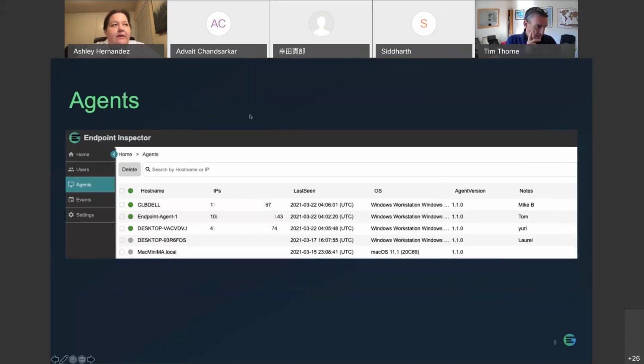Then we have the agents, and you can see here that the agents are going to show which systems are online. We're going to see their host name. We're also going to see their IP address. And again, if the system goes offline or they move Wi-Fi hotspots, we will update the IP. The agent is set to detect if they have changed IP addresses or changed location, and it will notify the server of their new IP address. We can see the last time that system was online and what type of operating system it has, as well as what version of the agent is running on that particular system.